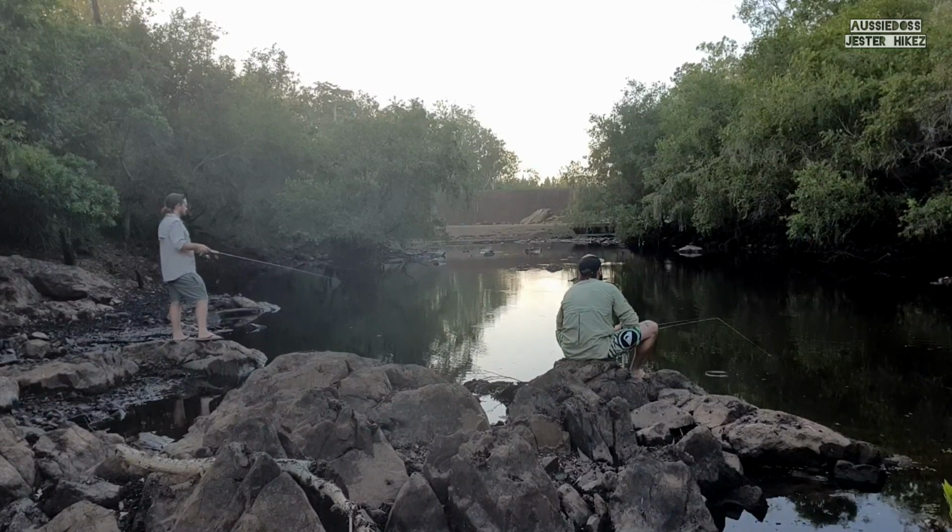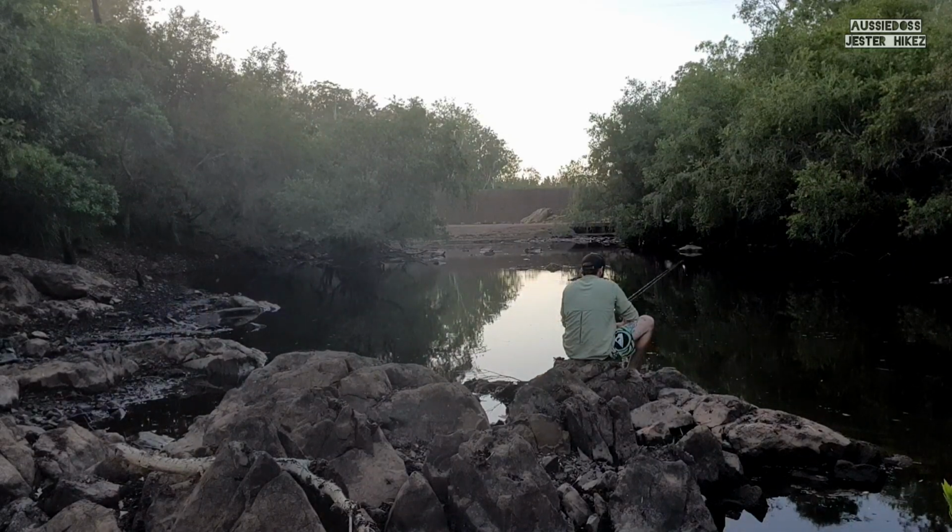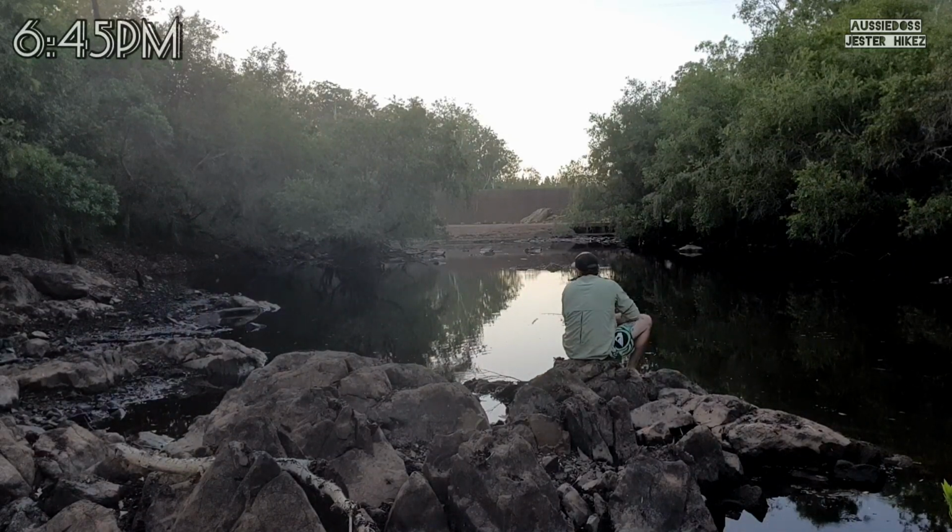Now I've read online that these fish become very active at night time, but we didn't bring any torches or anything out, so we're not really prepared. So, you know, it's time we pack our gear up and start heading back. And I'm glad we didn't leave it any later. It's getting pretty dark to find our way back through the scrub, but we did make it in the end.